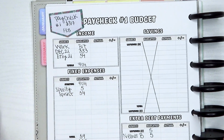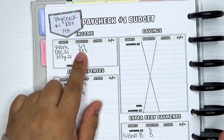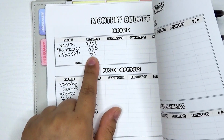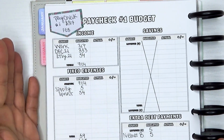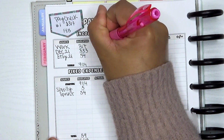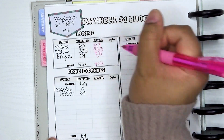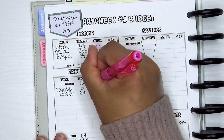This one was actually pretty easy and straightforward because I already knew the amount I was taking in from my work income and all my other incomes based off of my monthly budget. So the way I estimated it is actually how it came out. Fairly simple here. It's basically just going to be me copying all these numbers over. So I had $704 total for this.